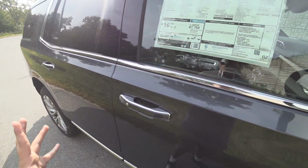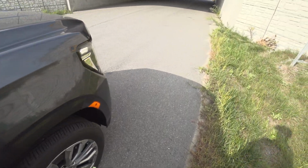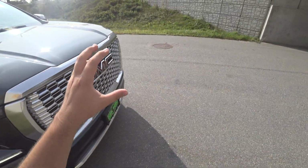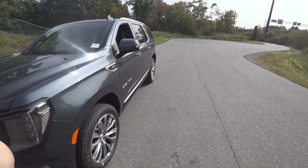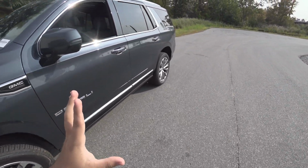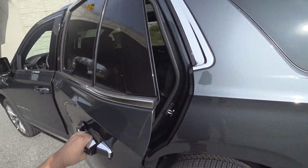It's really, really impressive. This one also has magnetic ride, which really does make a difference. After I've driven a bunch of Tahoes and stuff like that, this just rides so well. I mean, you can barely feel any of these massive potholes.